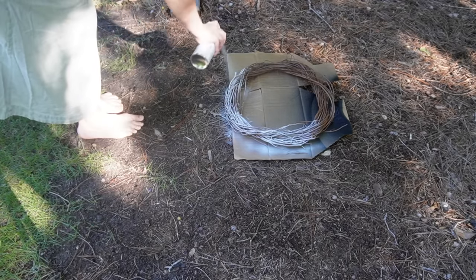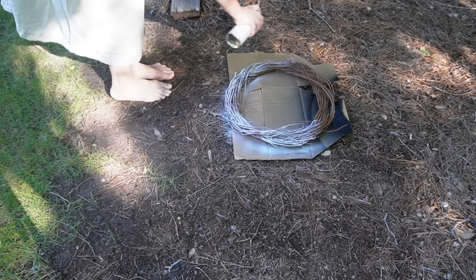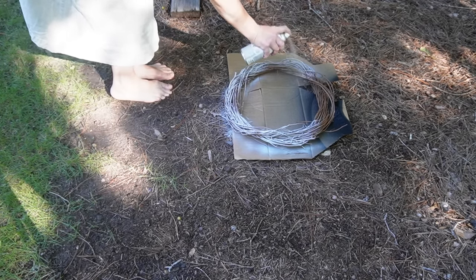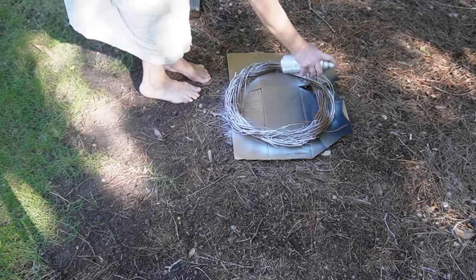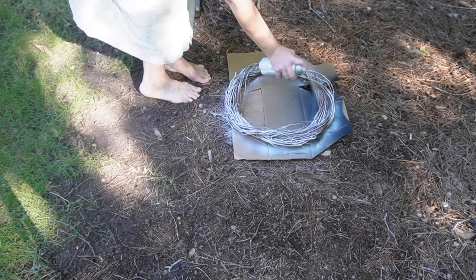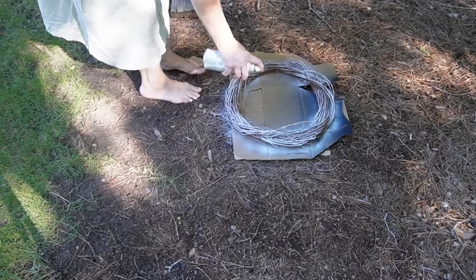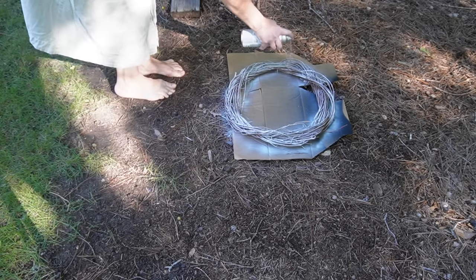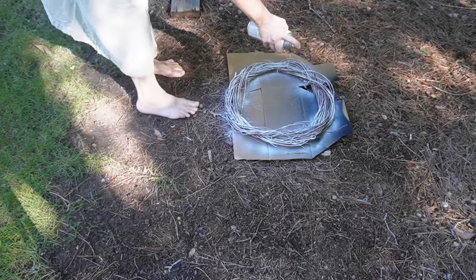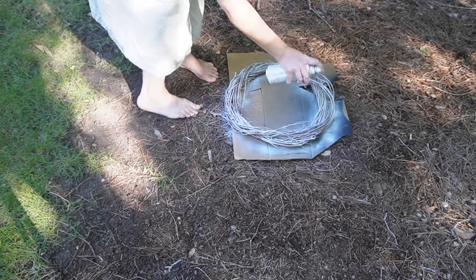So I am glad that I did this step though, because it really makes the wreath look really neat when you spray paint it. And the sky's the limit. You can paint these wreaths any color, and it just adds a really cool effect to the grapevine, and it makes it pop when you paint it. So I'll be revisiting this DIY a little bit later in the season and see what I can create with a painted grapevine wreath.